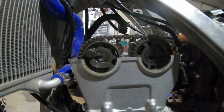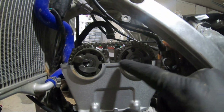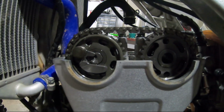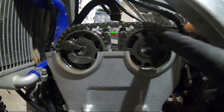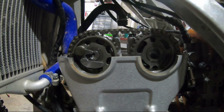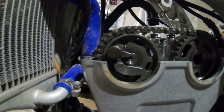I don't think it jumped timing because the cam chain seems to be tight enough. So it makes me think somebody didn't know what they're doing, which is kind of scary for the rest of the motor. But we have the intake cam here, and all of the tick marks are lining up. But the exhaust cam is off by about 2 teeth.